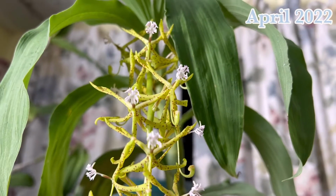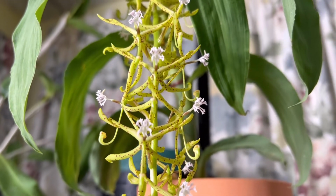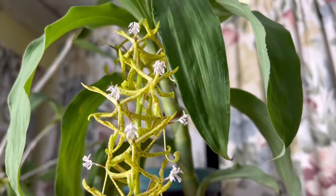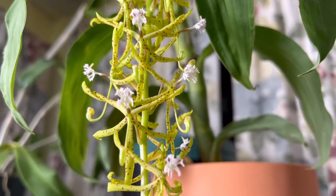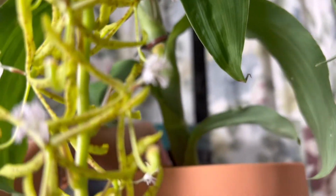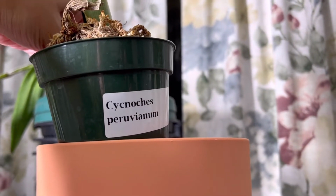Hello everyone, just showing you this Cycnoches peruvianum that's starting to open. Very unique and different orchid species, and it's in the family Catasetinae, if I said it right. There's a small tag there, but there is also a tag here.